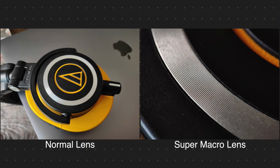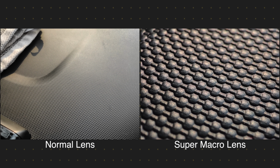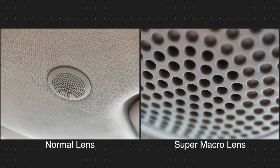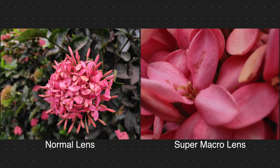Note 10 Pro gets a 5 megapixel super macro camera, which can take much better images than the 2 megapixel macro camera on many of the other phones. And just look at how close it lets you get to the subject. It is still struggling a bit when you try to take these shots indoors, but given ample light, we can take very good macro shots with this camera. I don't know how useful this mode is going to be for you, but I had a lot of fun trying to take all these super macro shots for this video.